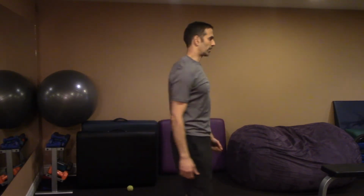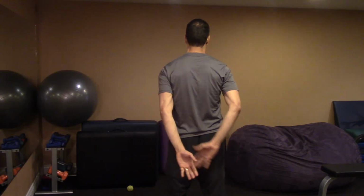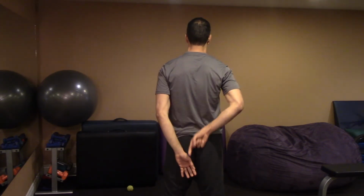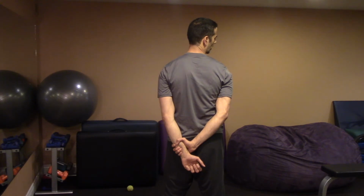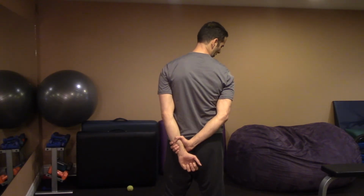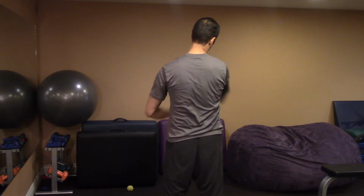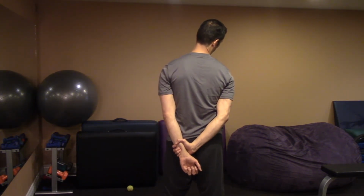And this is what the stretch looks like. First, I'm going to stretch my left side. So I'm going to grab on with my right arm onto my left, and I'm going to slowly traction it down just a little bit. Then I'm going to turn my head to the right, and I'm going to drop my head down. And that's just going to give me a nice lateral stretch along the neck on the top upper part of my shoulder. And I'm going to hold that for a 10 to 15 second count.